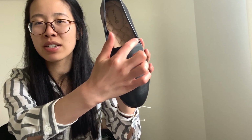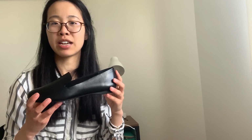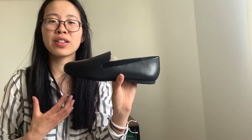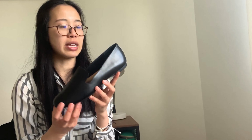I think it's a very similar cut to other flats I own, which to some people, maybe that is a good thing. But one thing I did want to say is I'm not a huge fan of this area because it almost makes me feel like I have an extra toe on the outside of my foot. I know that's probably just me, but to me it looks a little bit strange when I look at my foot downwards like that. Overall, the shoe does do a good job of making your foot look a little bit more narrow, which I think women do look for in shoes, so that's a good thing.